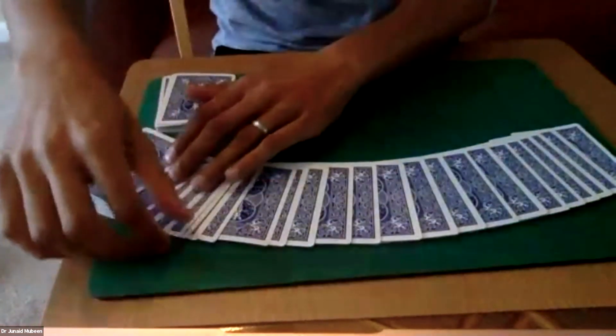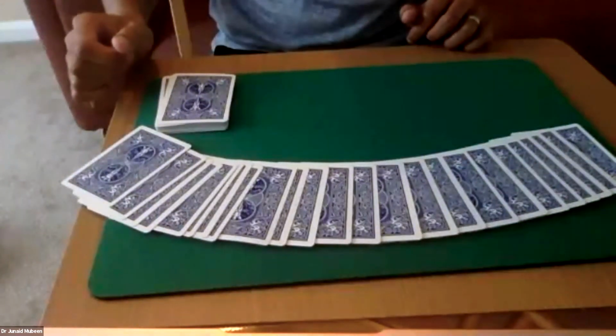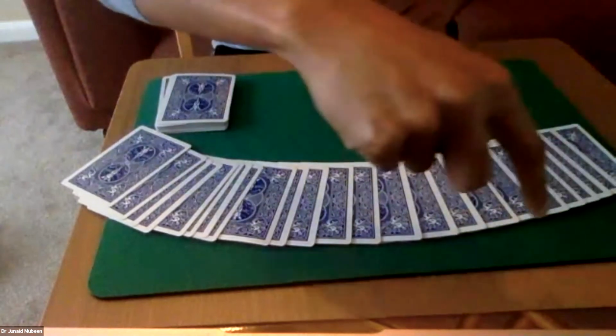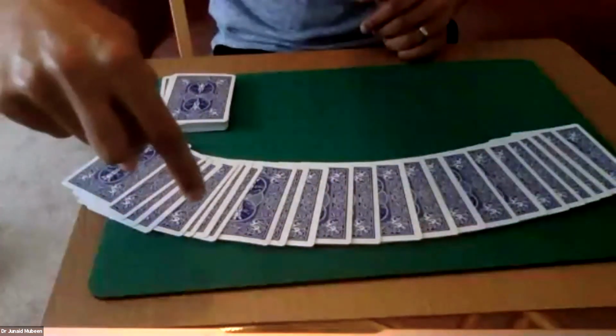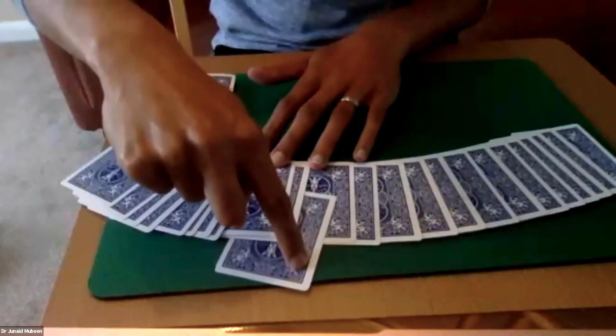And I'm just going to spread these out. Wow, that's clever. Thank you. And you're going to choose a card. So obviously it's easier to do in person, but we can do it on Zoom. I'm just going to move my finger like this, and you're going to tell me when to stop. Stop. That one there? That one there, yeah.